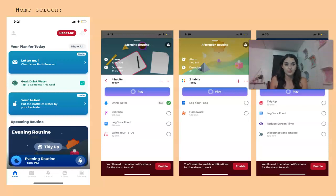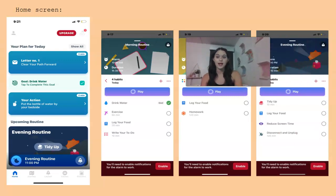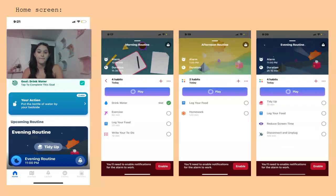And it's just a little tip for you. So if you struggle with drinking water, it gives you a tip to do that, and you can get reminded about your goals throughout the day. And then you get to make a morning, afternoon, and evening routine, and these are totally customizable, and you're able to pick up to 5 habits for each of the routines.